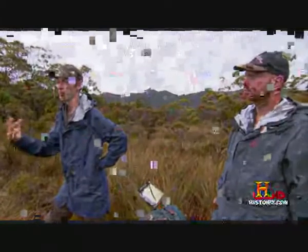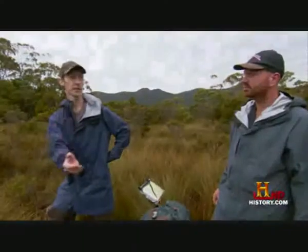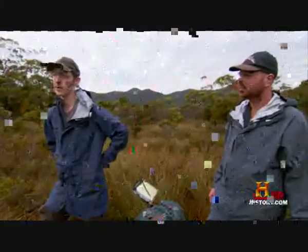Likely to pass up an easy meal. We'll be laying down some scent around this area as well. So being a predator, it's going to use its nose to hunt. It'll come in this area, and that's all we really need is for it to be there in front of the camera, trigger it and get that photograph.